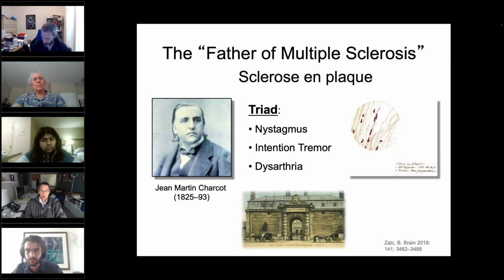So this is Charcot, who we would, I think, attribute as the father of MS. He was a brilliant clinician, and at that time was really responsible for tying pathology to clinical disorders. And he was very keen to identify patients who had what he referred to as the triad of nystagmus, tremor, and dysarthria, and identified at their death features of pathology that we now acknowledge as multiple sclerosis.